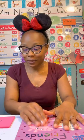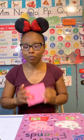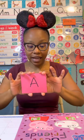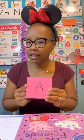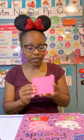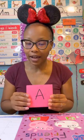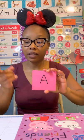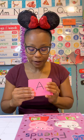I have a wonderful book to read today, but we're gonna go ahead and review some letters and letter sounds. And we're gonna do capital letters today. And I went ahead and put them in order this time because there may be some younger friends that are joining us and I figure why not, all right? So we're gonna go over some letter sounds. If you know your letters and the sounds, I want you to say them with me, okay?